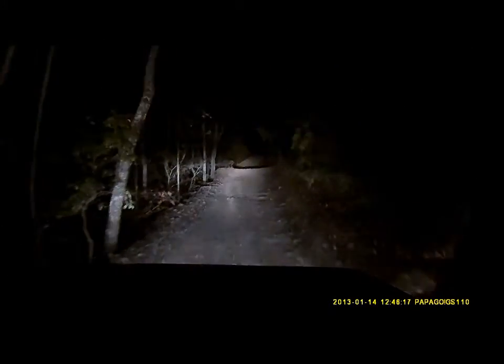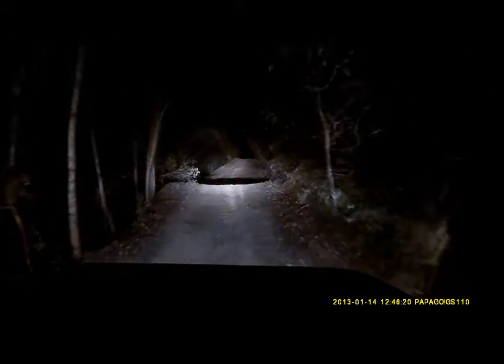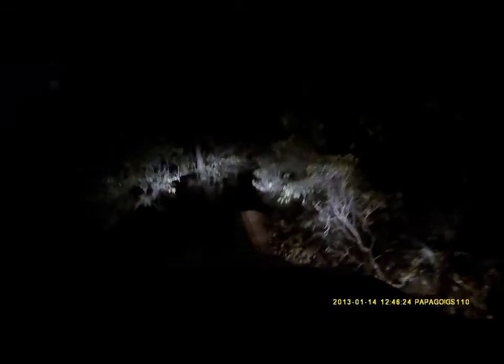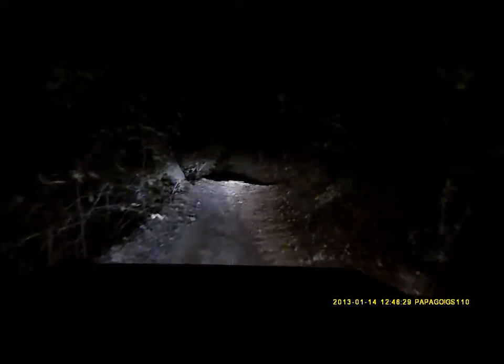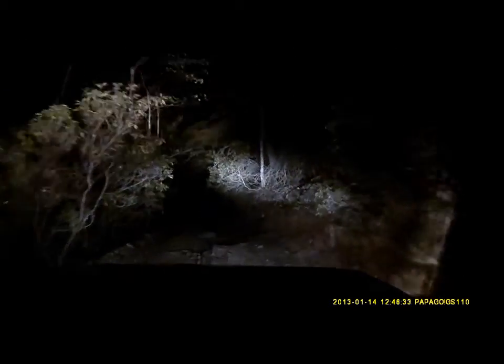So the Ruby against the new Sport. In rocky stuff, like that hill climb, I'd still have to give it to the Ruby, because it still has better approach and departure angles and better suspension articulation.